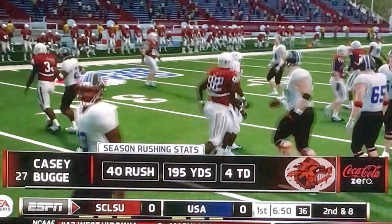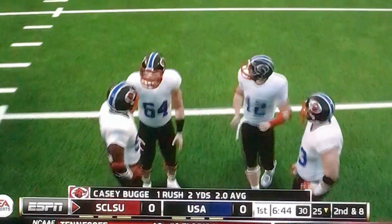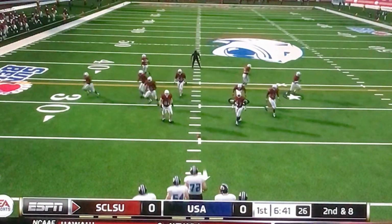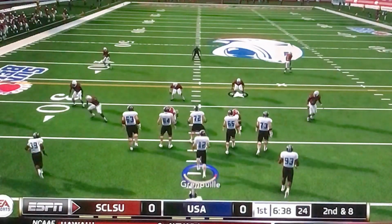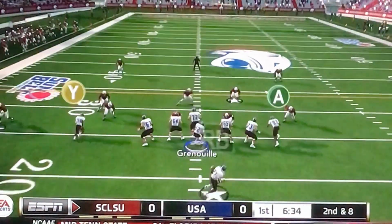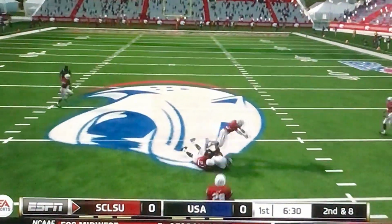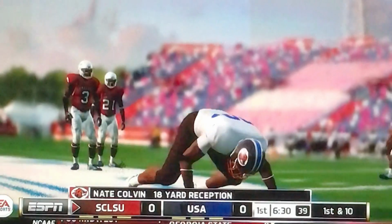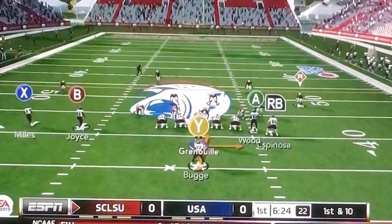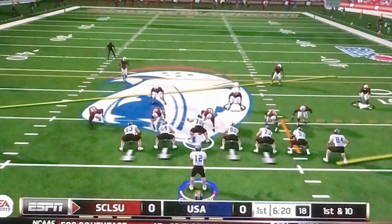Definitely a key component to this Mud Dogs offense early on, as he takes the carry for the very first play of the game for only 2 yards. 2nd and 8 though for the Mud Dogs of South Central Louisiana State. G. Gunnell's going to drop back to pass. He has Nate Colvin down the middle, and he's going to hit him for 18 yards. Really nice play for Nate Colvin. Get the offense moving very early on.